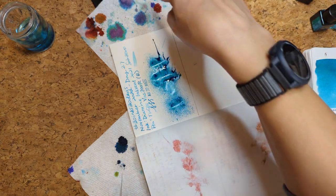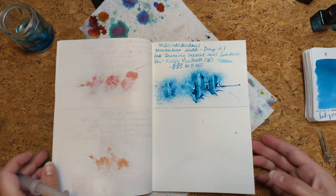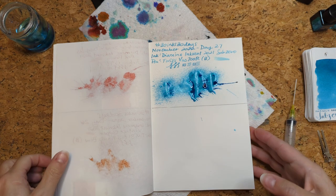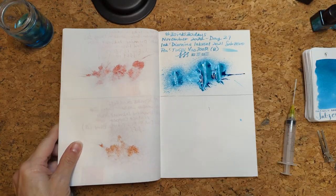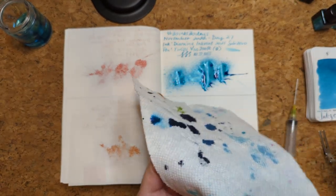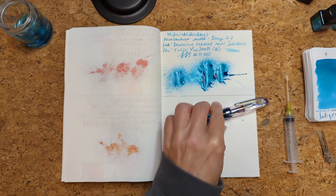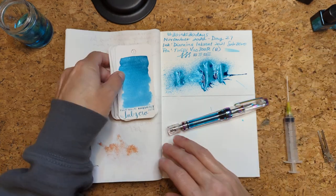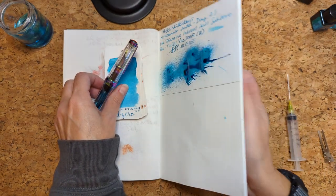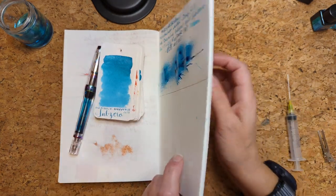Oh, I love that one. Phew, it's fleeing. Oh, there's something crying. I feel very satisfied with this splat. Cool. I am looking forward to today's ink experience, because I love the pen. I love the color. Just moving that a little.